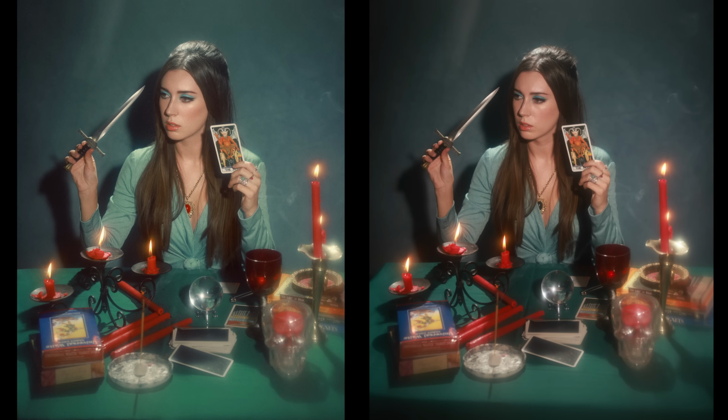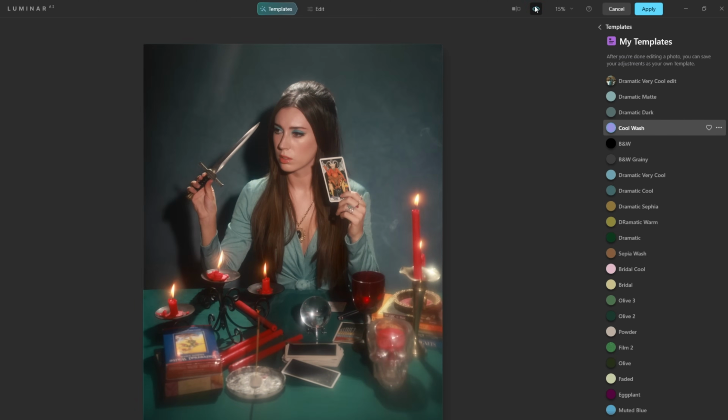Pretty much did the same thing here for the editing: skin retouch, hair, changed the color of the necklace, and I also used my Luminar template to color correct this image.